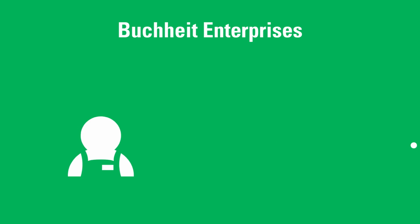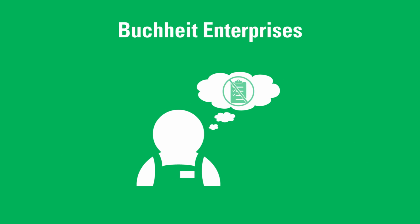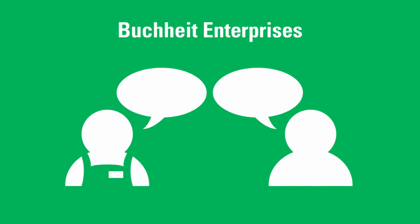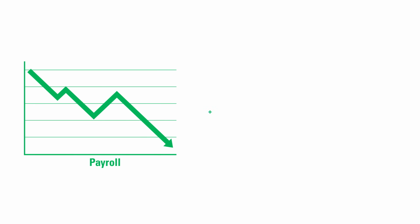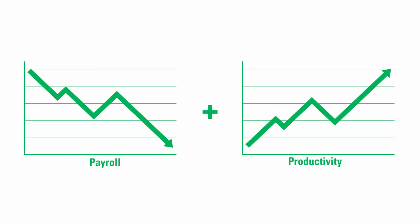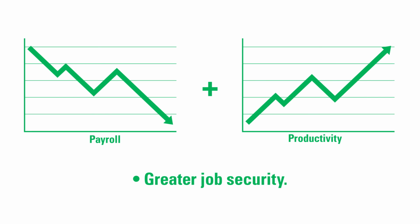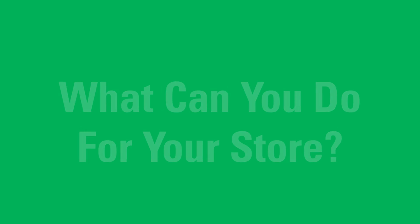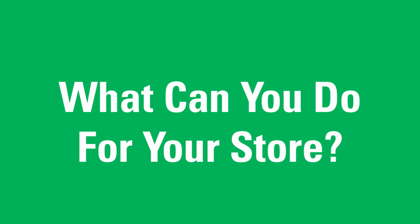If you don't feel as though you have adequate training, or you would like to have continuous training, be sure to share that with your manager or supervisor. The goal isn't just to make your employer more profitable. Decreasing payroll costs and increasing productivity also result in greater job security for you and more money in your wallet. What can you do to be more productive at your store?